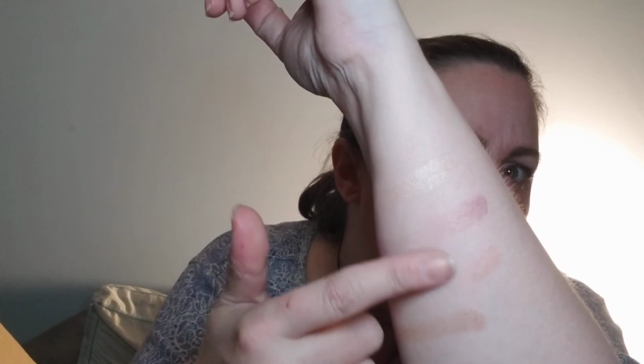I really like that. I think I might try mixing these two. Let's see how that looks. I mean, I have blush on, so which fingers did I do that with? Was it this way? Yes, it was this way. So that was that finger, and that was that finger.